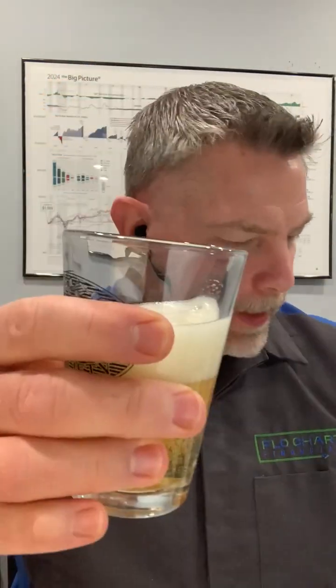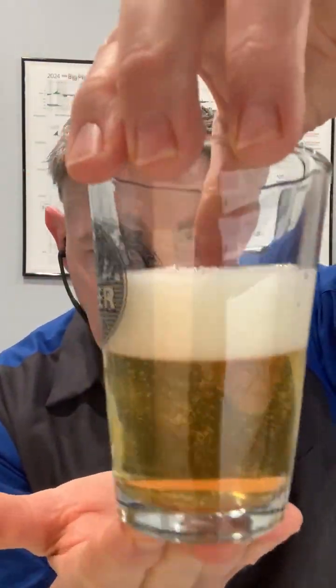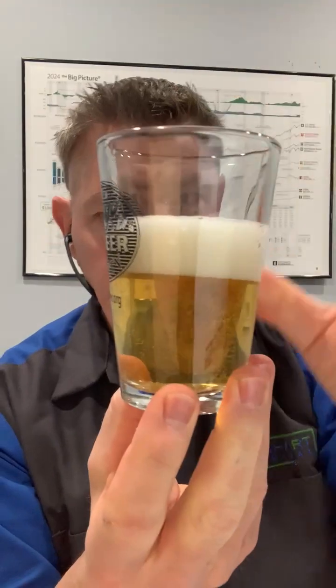We got the nice straw yellow pour. You've got a lot of effervescence as you should in a Pilsner. Once again, you're getting a lot of doughiness, but it's more like a wheat bread character. And I am getting a little bit of the pine hop resin, just a little bit in the aromatics. And again, that's because of the late hop additions they use for Italian Pilsners. Cheers.